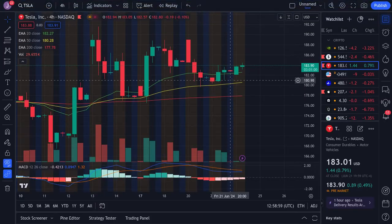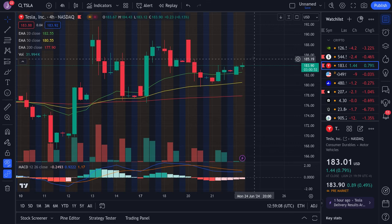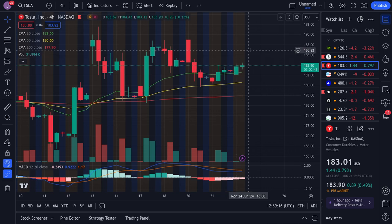Anyways, for the time being for Tesla, we're still getting kind of tight right over here. We are kind of attempting to push. If we break this resistance right here, I'll be looking for a test of around this 185 area. If that breaks, then I could see 188. But Tesla is looking very tight and a little choppy during this pre-market session, but I do see some potential for it to try to push a little higher.